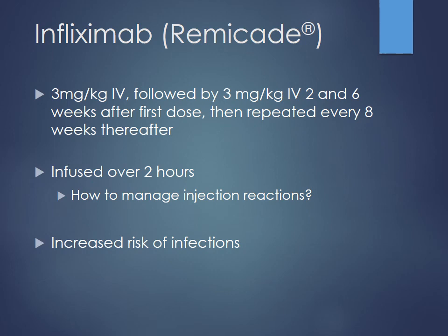That kind of makes sense. So again, give it less frequently, but it's one of the things where you set aside 2 hours to go into the infusion center and get it administered. It's not as convenient as getting something like a little pen you can just inject yourself with, like we'll see with something like Humira in just a little bit. So obviously increased risk for infections, similar to all the other antibodies we're talking about here.